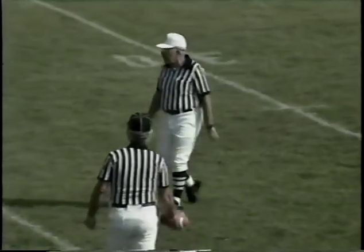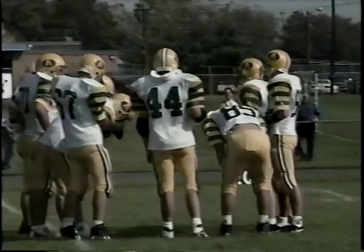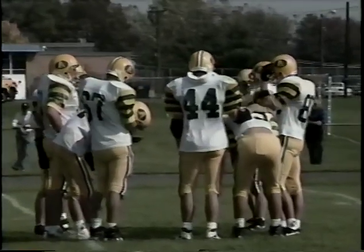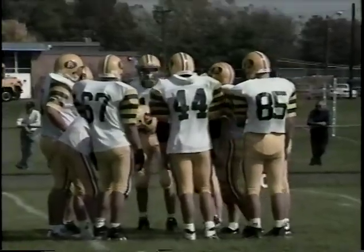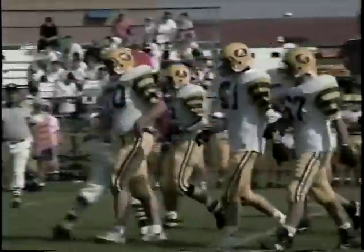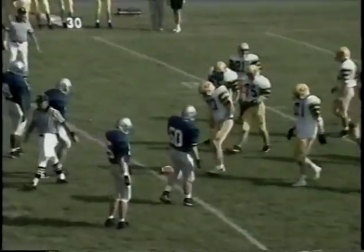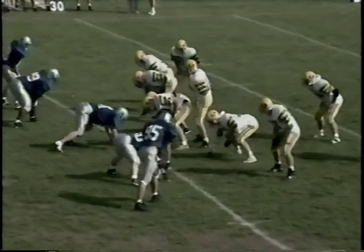A look at our referee, Steve Chase, marking off the yardage. And Audubon will try to get something going offensively. The Green Wave have yet to pick up a first down in this first half, and very few offensive plays, obviously.